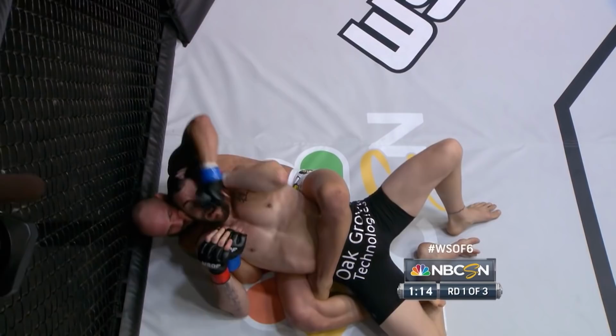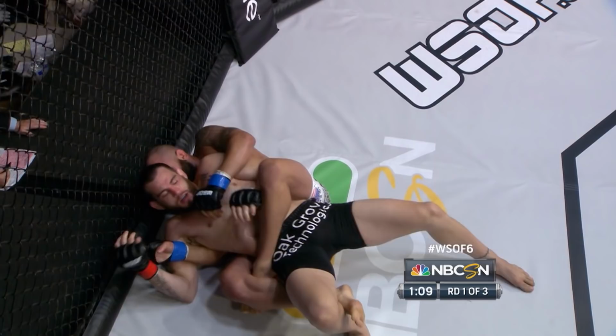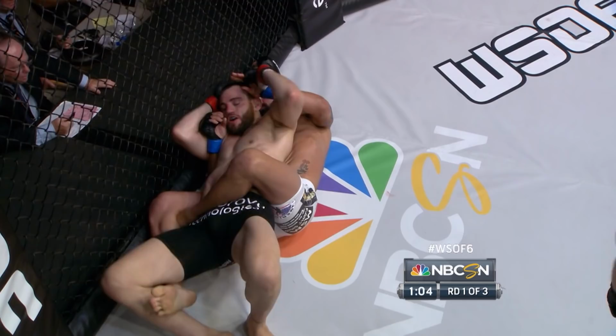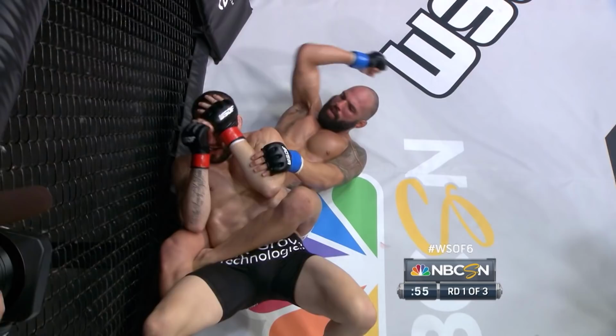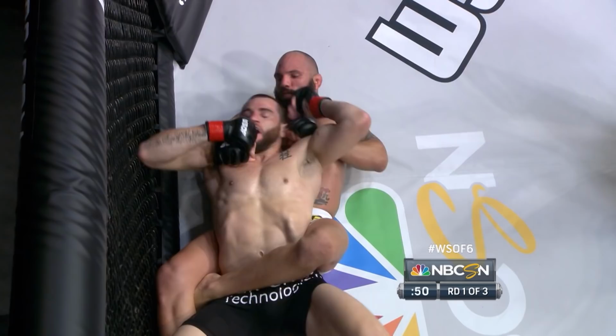They should favor Fitch in the striking department once it goes back to the feet. Well, Alfaya certainly has him locked up at the midsection, unable to allow Fitch to really do anything at all, as Fitch is trying to spin around, rotate, maybe use the cage as his friend, but still maintaining some kind of control on those wrists. And again, some heavy leather coming down from Alfaya. You know what Fitch was doing there? Elbowing the thigh, not a bad idea at all.